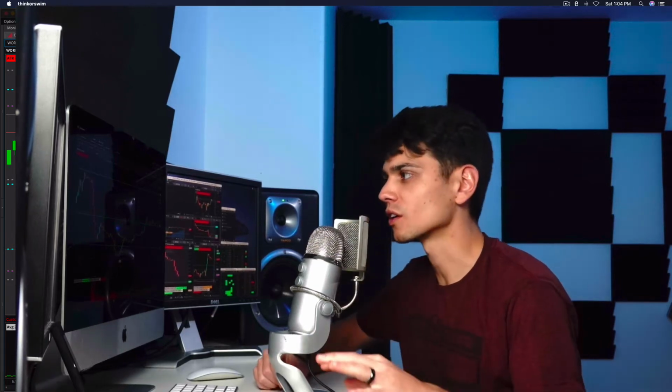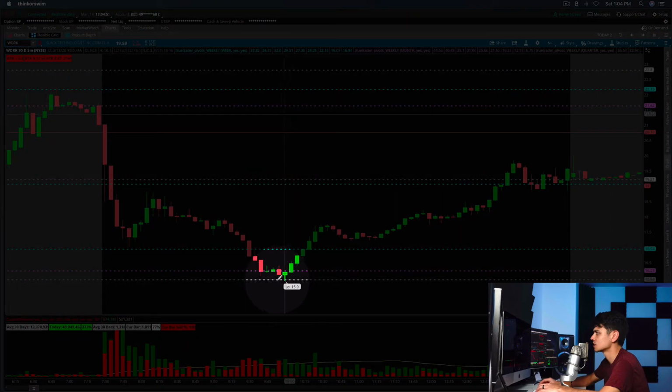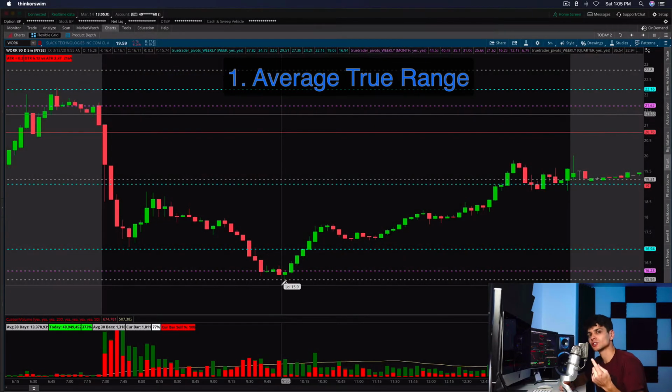Okay, so today, the best trade that I made was on Work, WORK. Over here on the 5-minute chart, you'll see that it took a pretty good spill right in the morning, and I actually missed this entrance right here, but I hit the second entry down here in the 1590s. I got in at 1593, and the reason that I got in there was first, the average true range.